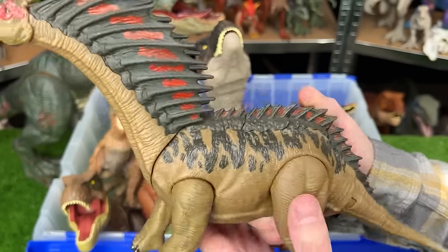This T-Rex has one of my favorite functions. It's actually battery operated, so that when you press the button on its tail, it opens its mouth and shakes. It actually has a motor in it to do that, which is pretty cool. Plus, you can move the tail around to swing its neck around to look. That's really cool.